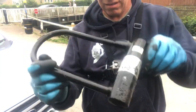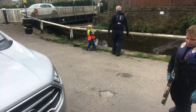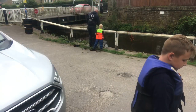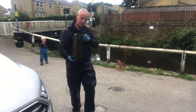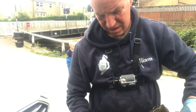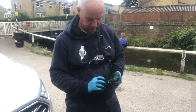Well, got a Magnum bike lock. Heavy little beast. Wheel trim, guys. Got a nice little spinner. That out, looks like cash box front end. An old handbag keyring, miniature square nail, nice.